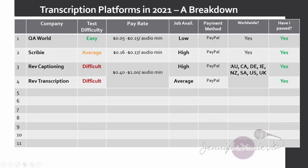Rev used to be a worldwide company, and now it is only accepting applicants from these countries right here. Okay, so Australia, Canada, Germany, Ireland, New Zealand, South Africa, the US, and the UK. Some people ask me, can you use a VPN? I don't know. I'm not going to say do it or don't do it. I don't know what the policy is. It's probably not to do it.